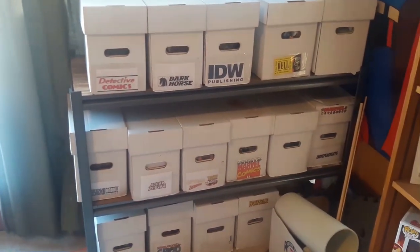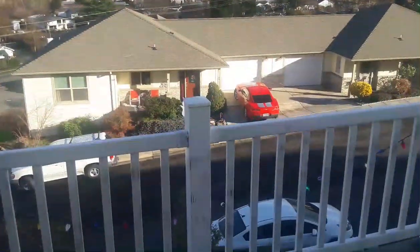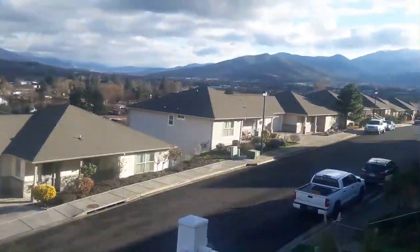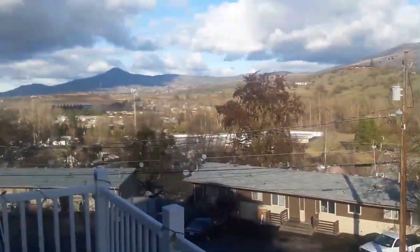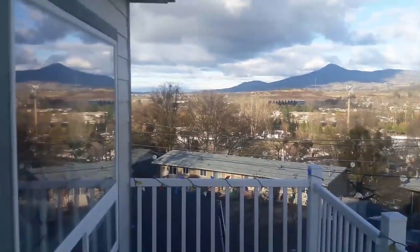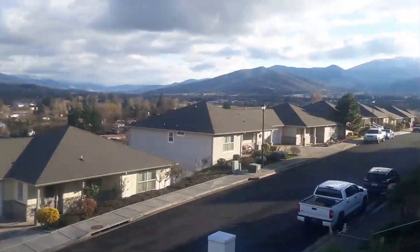Take a step back. Here are a whole bunch of short boxes, mainly independent stuff, a few Marvel things, but mainly independent stuff. Now if I go out here, I actually have a patio off my room. Kind of see almost the whole valley out here. My goal one day is to put like a bat signal out here, but I'm afraid I'd get in trouble if I shined it up in the sky too much.